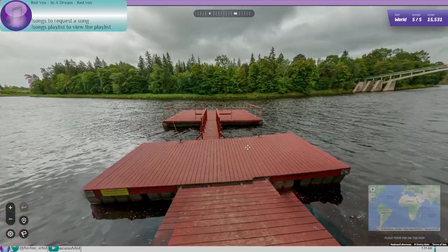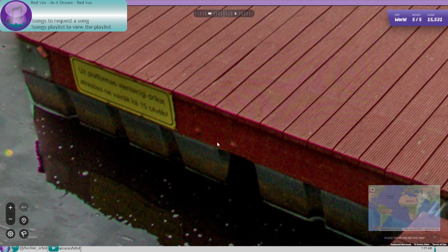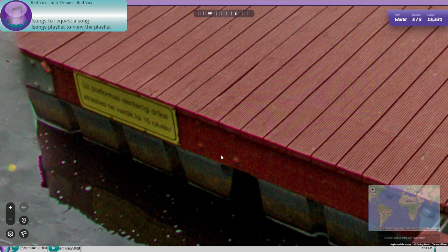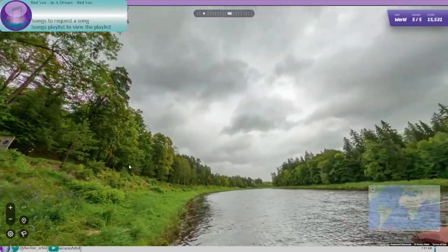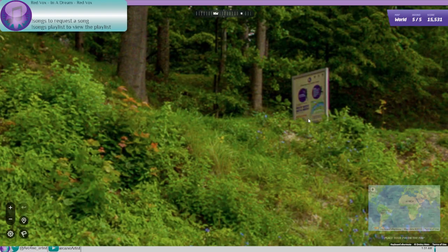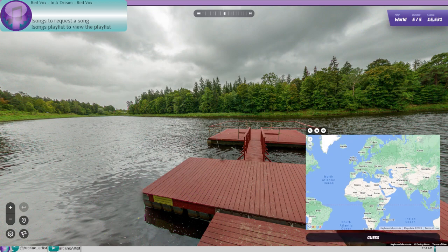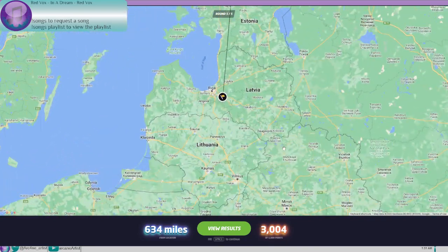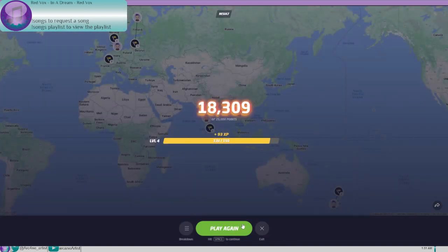Okay, we're stuck again. And I can hardly make out any of these. I'm just gonna pop down with, I don't know, Finland. Relatively close. It was Latvia again. It's loving Latvia tonight.